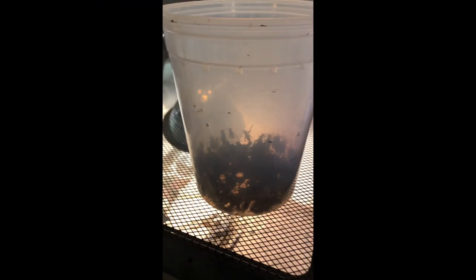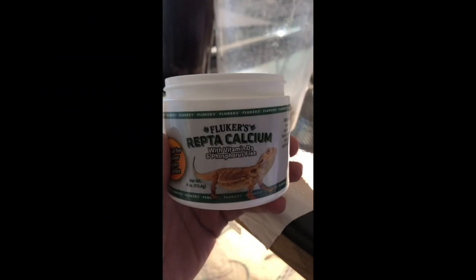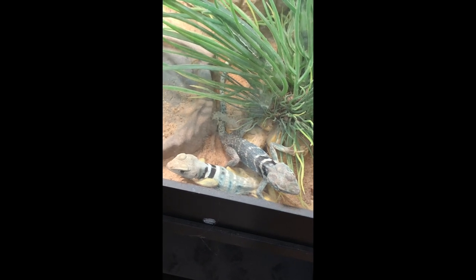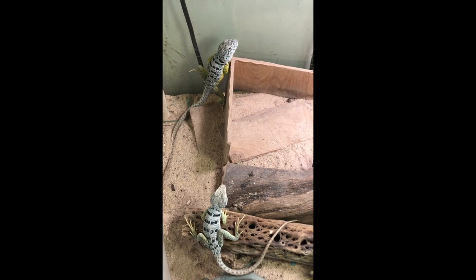So when it comes to feeding time, generally, I actually like to dust pretty much 2 to 3 times a day. These are actually a really rare species of collared lizard, the first captive bred of these guys in the United States.